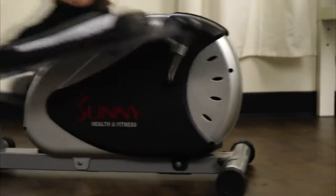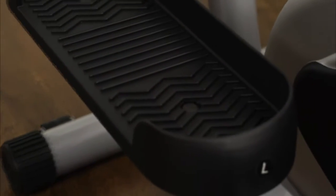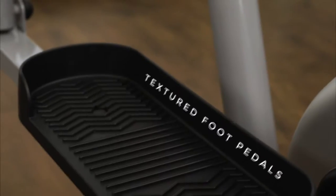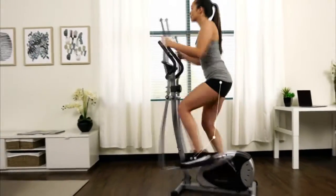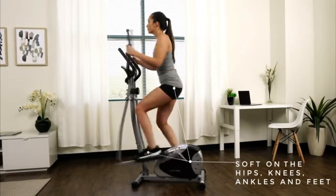Magnetic energy belt drive mechanism requires minimal maintenance. This elliptical is built to last, to keep you moving. Large grooved and textured pedals will keep your feet secure and free from sliding. The elliptical is a full-body, low-impact alternative to walking or jogging with similar results.